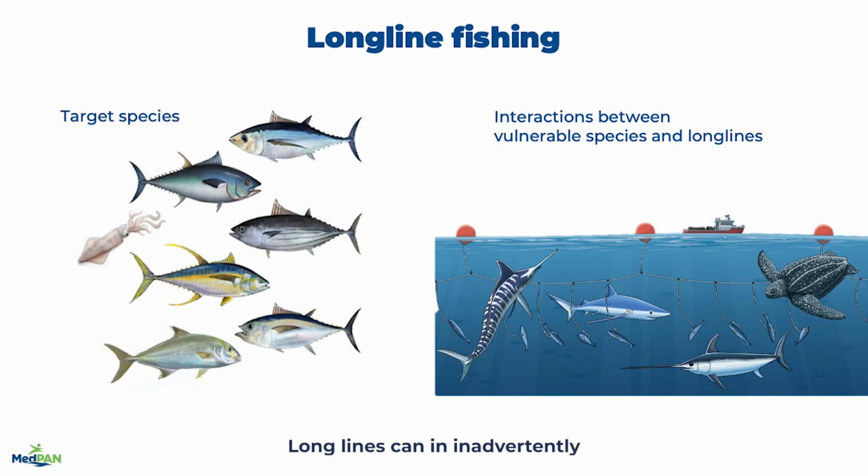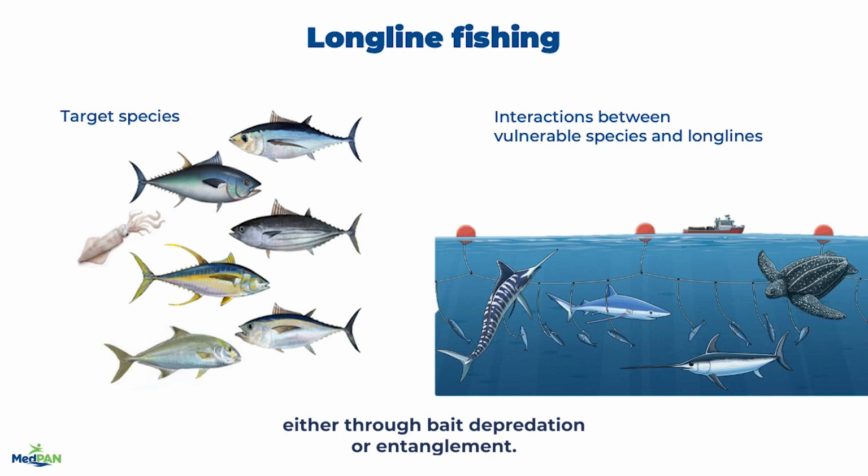Longlines can inadvertently interact with vulnerable species, either through bait depredation or entanglement.